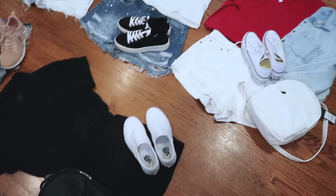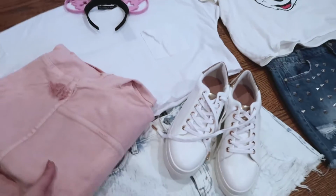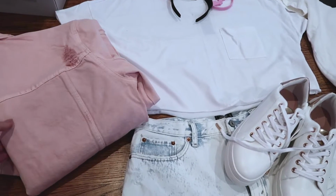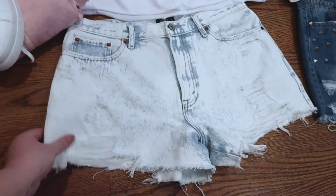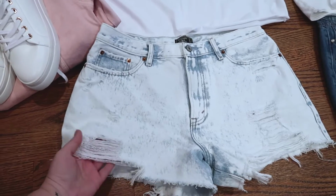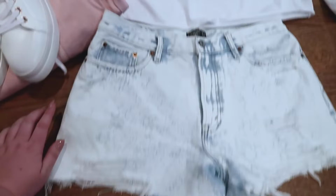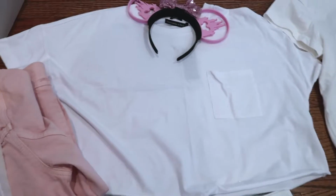So for our first outfit right here, we just have a little white and pink moment. I'm thinking about wearing this for Magic Kingdom or something like that. You guys can let me know in the comments what you think. So for shorts, we just have these from Abercrombie & Fitch, kind of acid wash style shorts. They have distressing. These are so cute though. I love them on. Up top, we have a crop top from Abercrombie & Fitch as well.